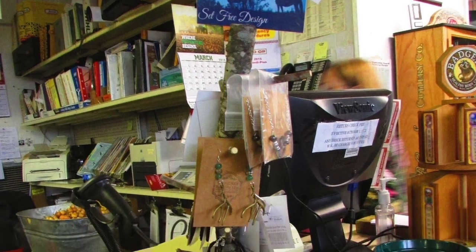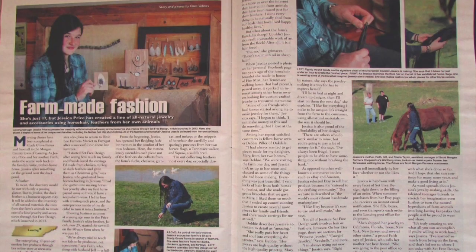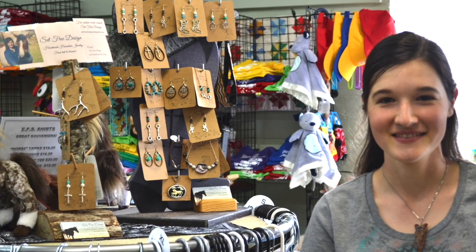So I began by selling at a local farmer's market, and then in 2015, I entered my first store, our local co-op. And after I was featured in the Cooperator magazine, I was contacted by another local gift shop to see if I wanted to sell some products there. And from there, I went on to sell in 2 other stores.